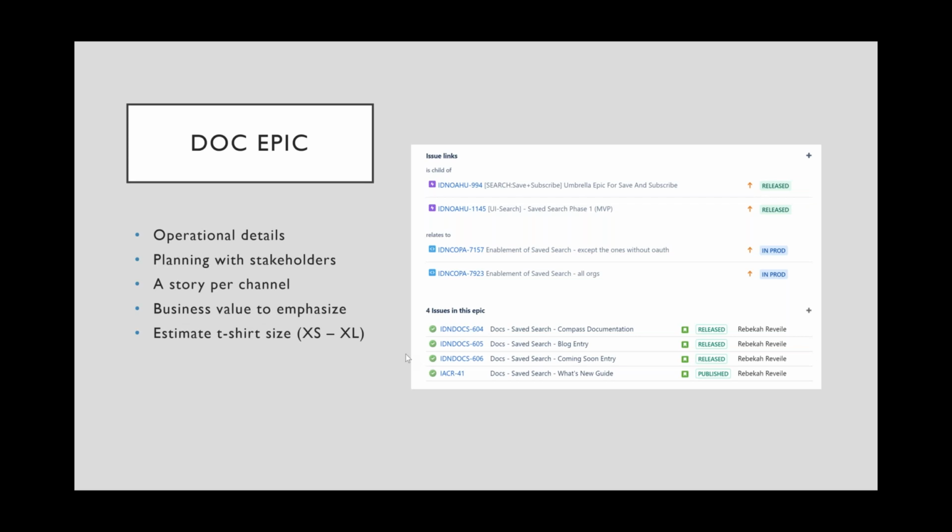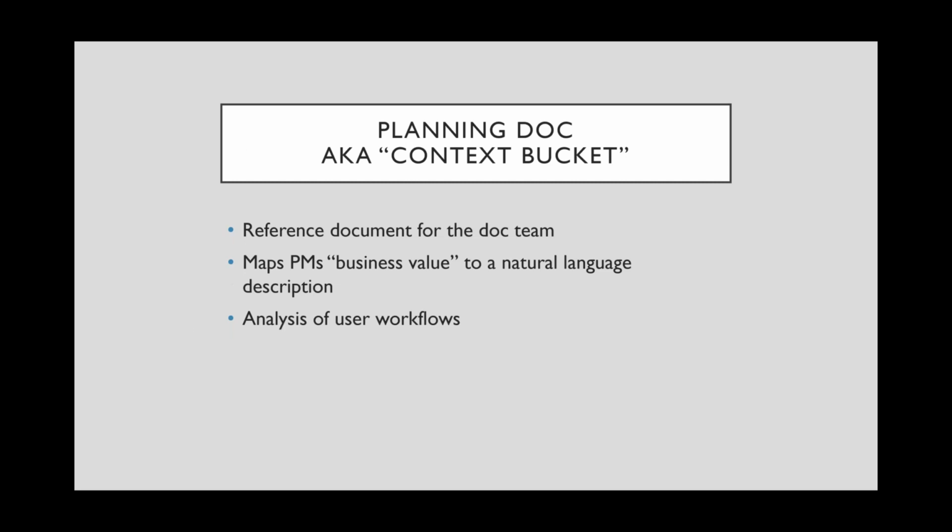And so an extra small effort would be from a half day to a day, and an extra large effort, we just recently finished our first project that qualified as extra large, took about 5 weeks worth of work to get it ready for production. And then our last and most important tool is our planning doc, aka the context bucket. It's the reference document for the entire doc team, and I'll talk more about what that means in a minute.